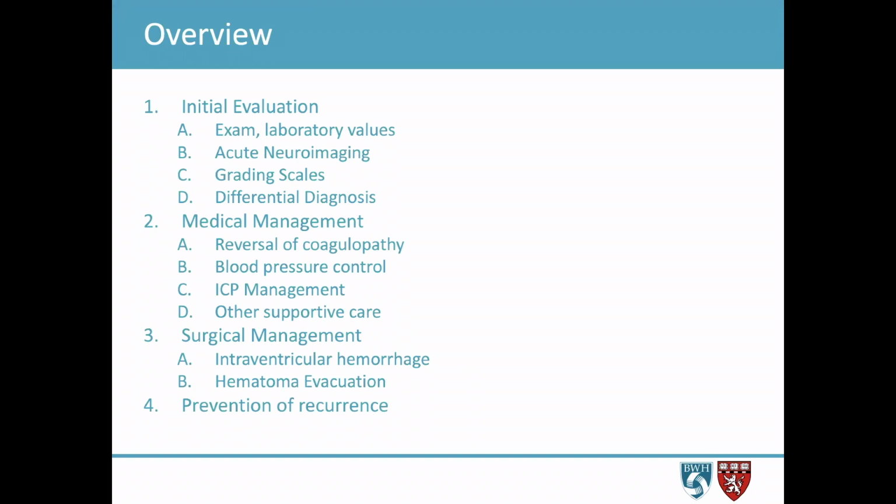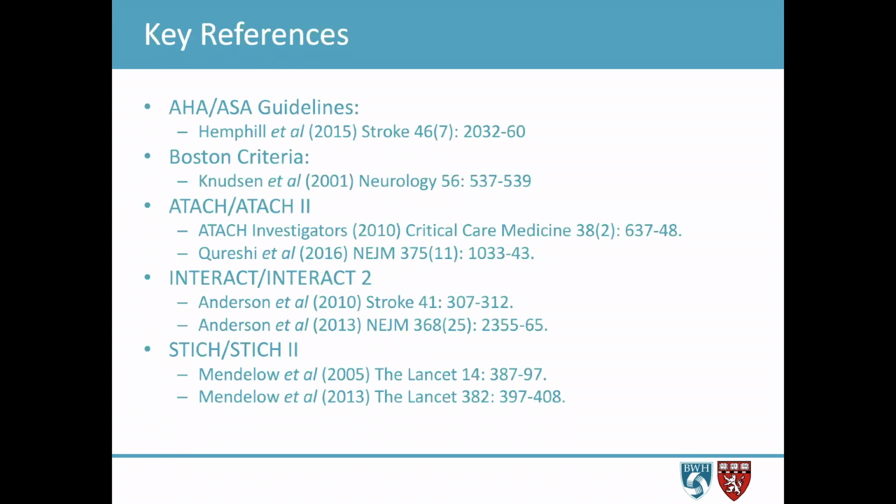All right, so that has been an overview of the initial evaluation, medical and surgical management of ICH, and prevention of recurrence. I've placed some key references here: the current guidelines from 2015, the Boston criteria for CAA, and the major trials for surgical intervention and for blood pressure management. Thank you very much for your attention.